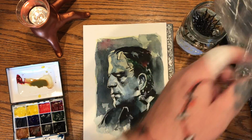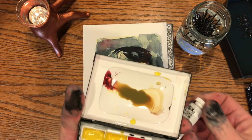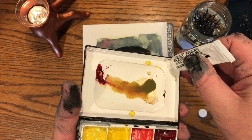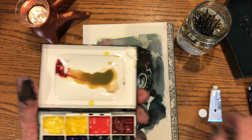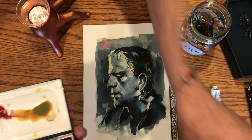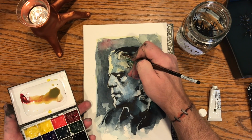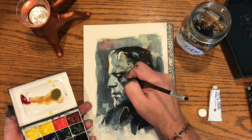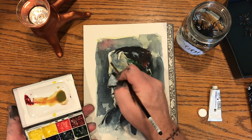So now I'm pulling out the gouache, a little bit of white gouache, to kind of pull out some of those highlights in the painting, kind of to finish it off. Typically, I would probably mask out those bright white areas with some liquid frisket, or just be more careful. But for the sake of this one, I'm going back in with some white gouache and pulling out those bright white highlights.